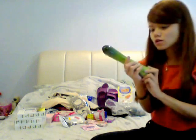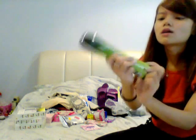Yeah. Then I also got this cucumber gel. My baby sis was saying that it was nice. It is not sticky at all, so I am just gonna give it a try.